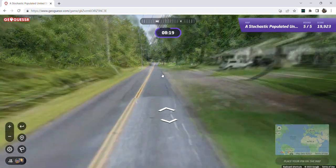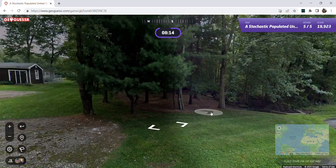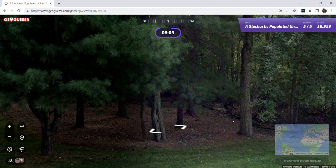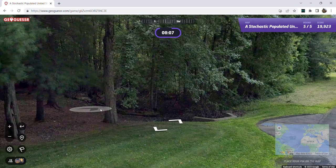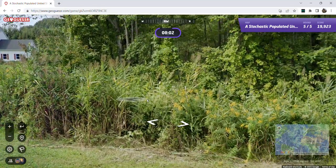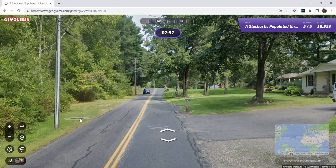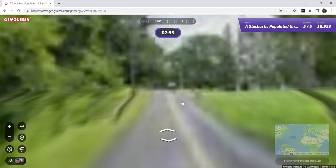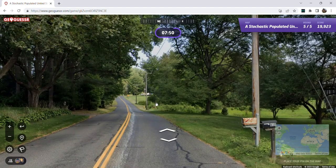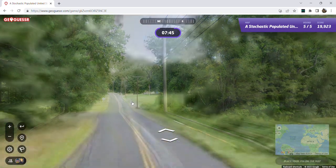Could it be somewhere more mid-Atlantic? I would say that's plausible, but look here at this piney, pine needle covered forest there. That to me is indicative of southern pines, this kind of low, almost swampiness in places. The fact that a lot of this undergrowth is happening. We're getting a lot of vines.